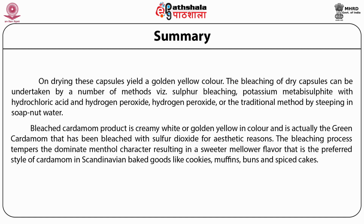Bleached cardamom product is creamy white or golden yellow in color and is actually the green cardamom that has been bleached with sulfur dioxide for aesthetic reasons. The bleaching process tempers the dominant menthol character, resulting in a sweeter, mellower flavor that's the preferred style of cardamom in Scandinavian baked goods like the cookies, muffins, buns, and the spiced cakes.